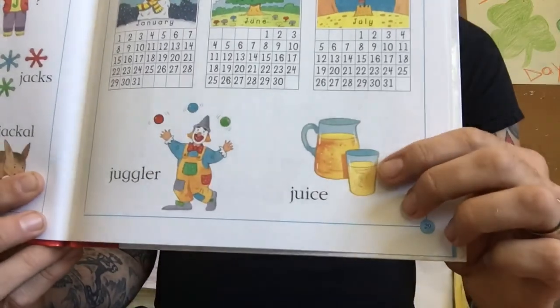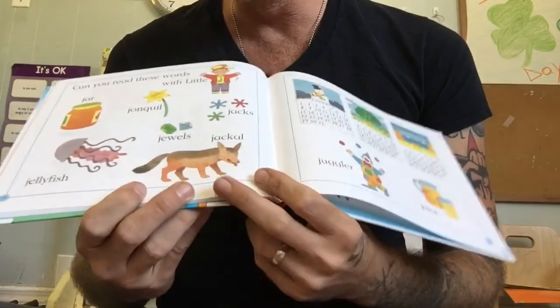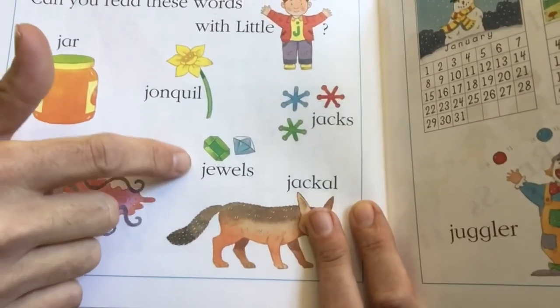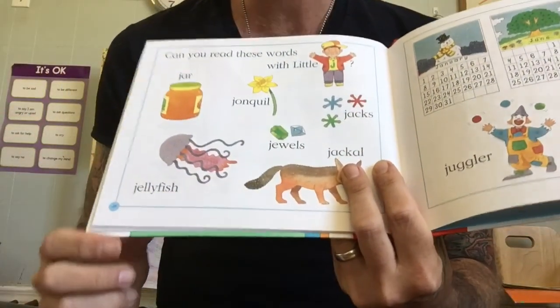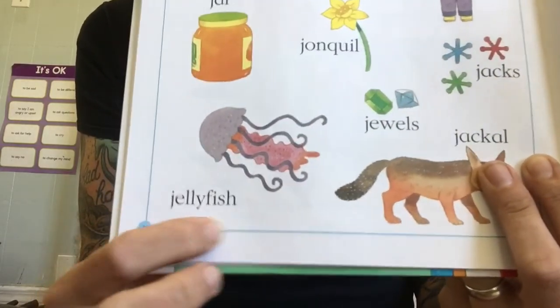Does anybody know what this J word is? It's juice! Excellent! Alright, I'm going to give you 2 more hard ones. What are these? They're jewels! Good job! And this one I know you won't be able to get because it's way too hard. What's this? It says jellyfish.